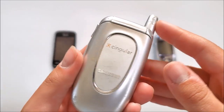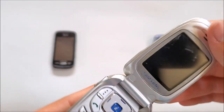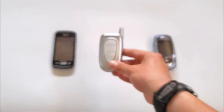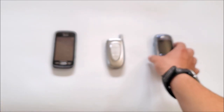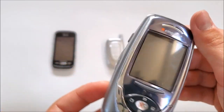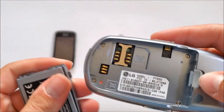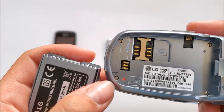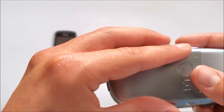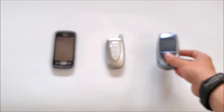Next up here is a Samsung SGH-X427 on Singular. This phone, when I plug it in, it does not turn on, unfortunately. Same issue with this phone here. This is an LG F7200 on Singular. As you can see right there, F7200. This phone is most likely water damaged because of that strong red indicator, but this one did not turn on.